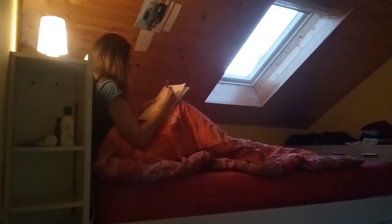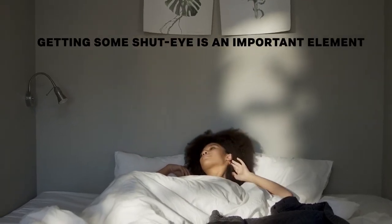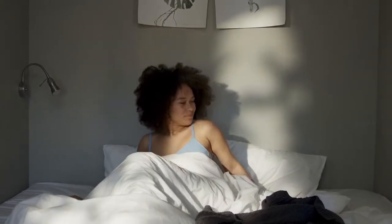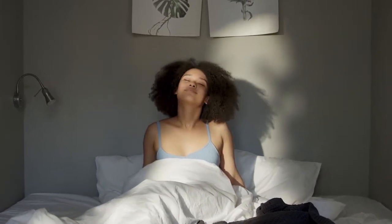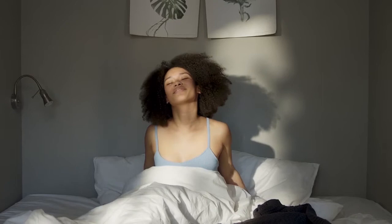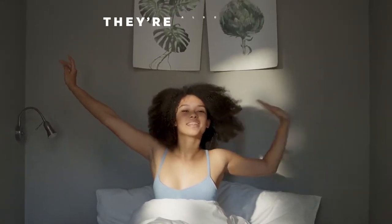Research shows a strong connection between sleep and learning. It seems that getting some shut-eye is an important element in bolstering how our brains remember something. Deep sleep can strengthen memories if the sleep occurs within 12 hours of learning the new information. And students who both study and get plenty of sleep not only perform better academically, they're also happier.